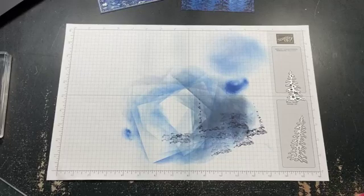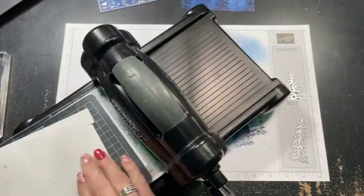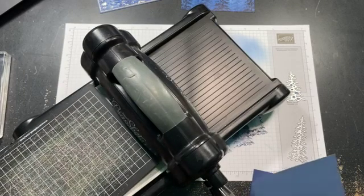I'm going to grab my Stampin' Up! die cut machine. This is the Big Shot. This is the old one. I need to get the newer one. It's much more modern and nicer looking. So I need to get me one. This one's a little worn out.